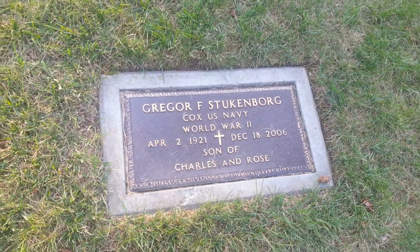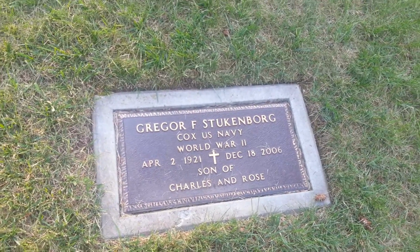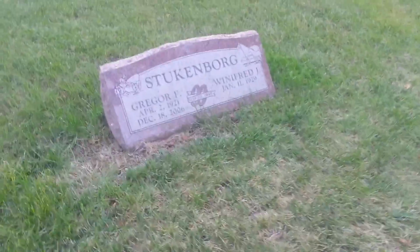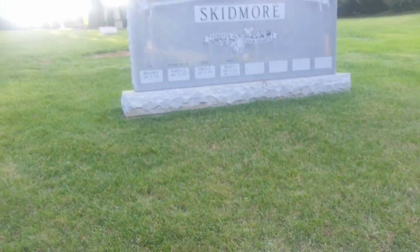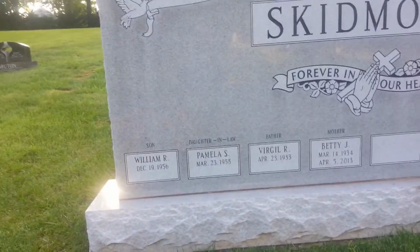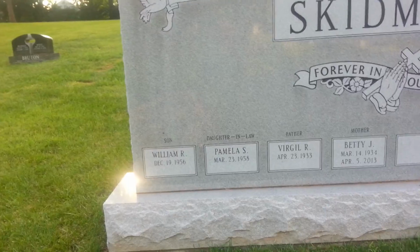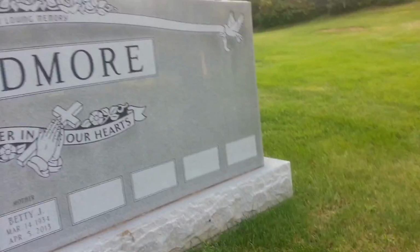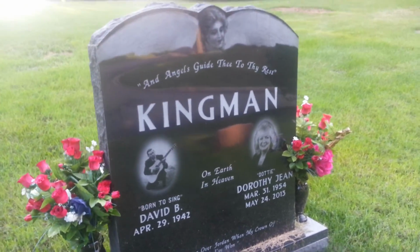Here's another one. Gregor F. Stukenborg, Cox, U.S. Navy. Stukenborg. And here, this is a plot for 7 or 8 people. I only see one person buried here so far, and that is Betty. So the Skidmore family right here. They probably got a pretty good deal on this part of the cemetery, because there's really not a whole lot of people buried in this part of the cemetery, but Kingman right there.